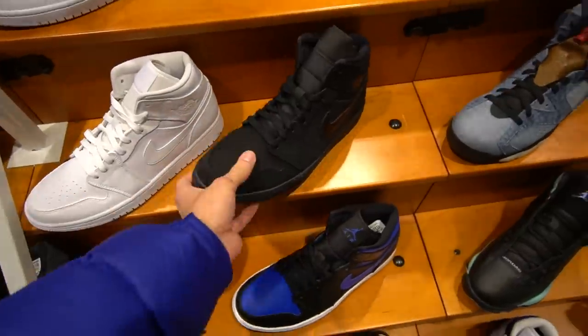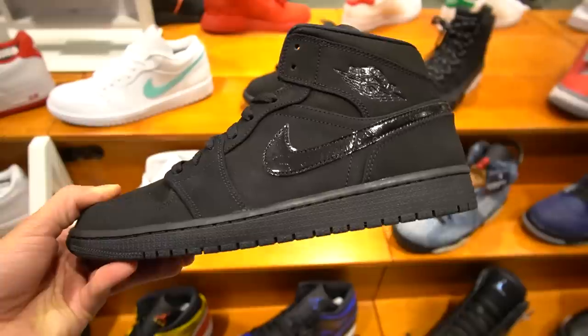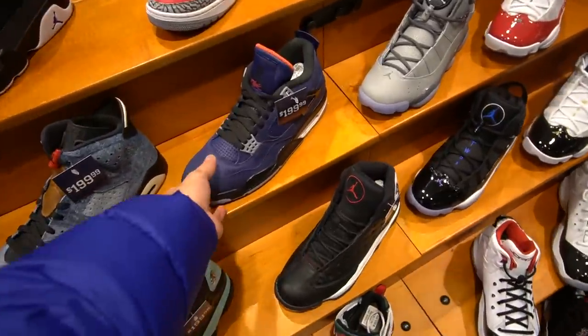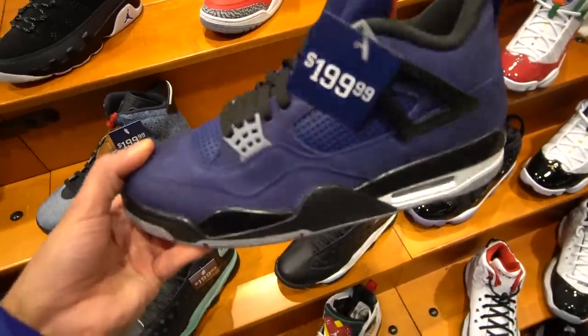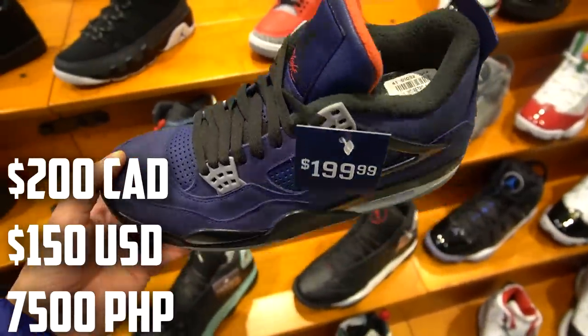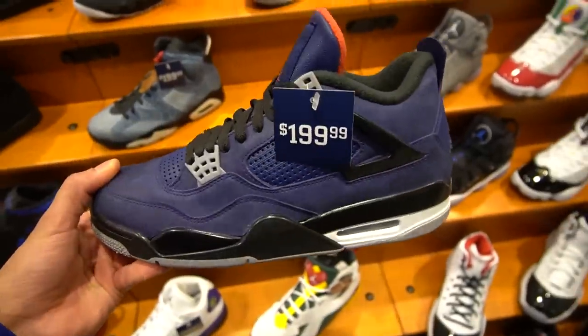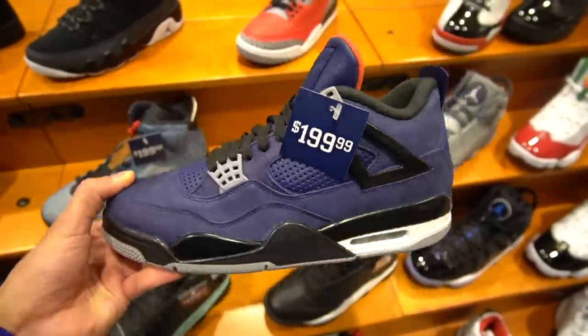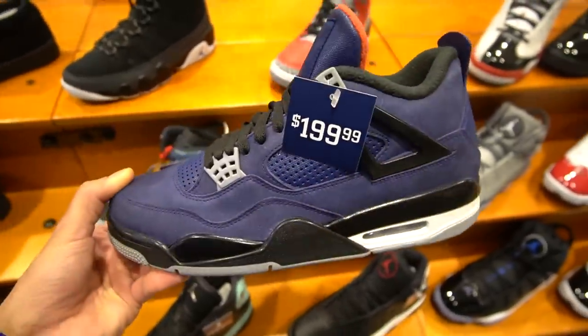They have the black mids as well. And the black ones usually have like this nubuck material. Doesn't look like they changed much for these over the years, but the one shoe that is on sale that I haven't seen at other stores on sale are the winterized Air Jordan 4s. These are now going for 200 Canadian plus tax, down from 265. Really good price point, especially in the cold winter months we're in right now in Canada. But if you're not from Canada, these probably aren't screaming out to you like they are for me.